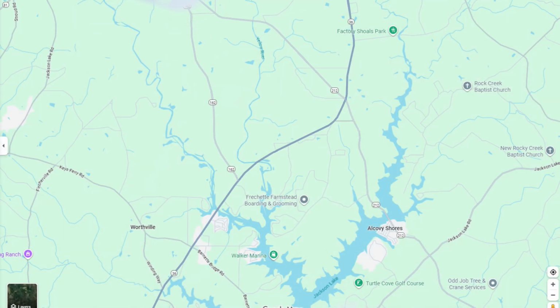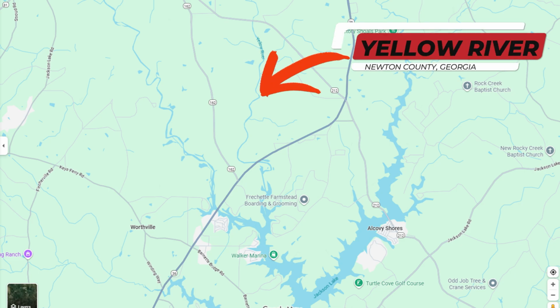Before we jump into the fun part and actually go fishing, let's learn a thing or three about fishing on small rivers. The river we're going to be fishing at today is called the Yellow River. It's in central Georgia, and it is one of the 3 rivers that feeds into Jackson Lake.